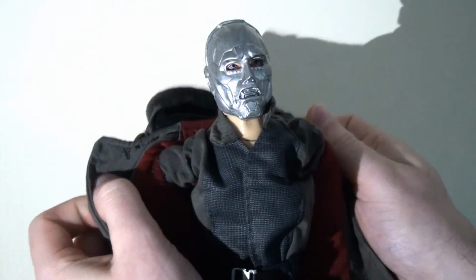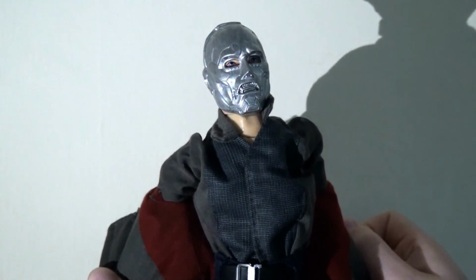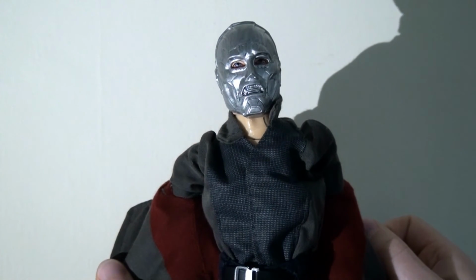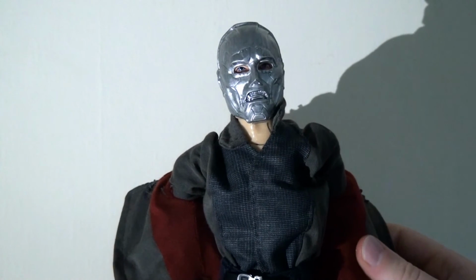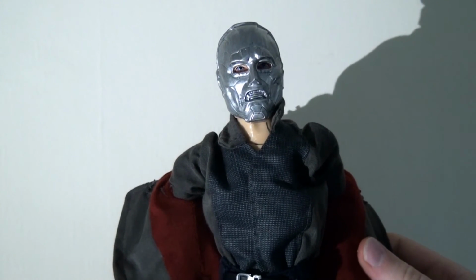You can take the cloak off, although why would you want to, really? Because it's just a very bland costume underneath, to be honest. And frankly, it does look a little weird without the cloak.